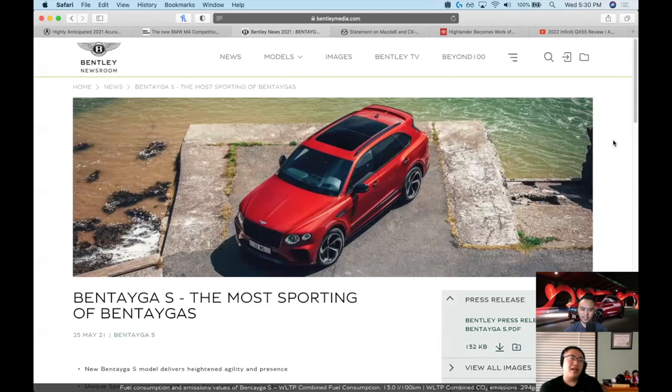The Bentayga S. No, it's not. This Bentayga is the Bentayga S. The most sporting of Bentaygas.